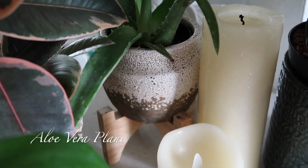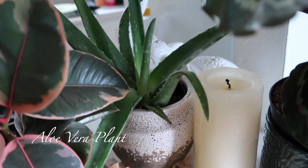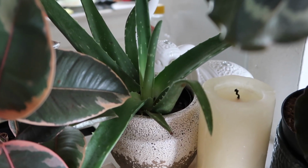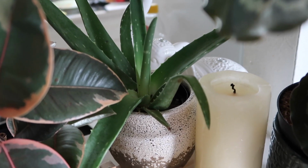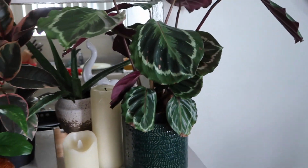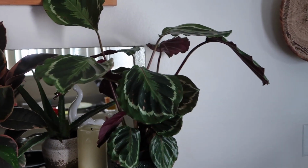And then the stand, I just had it from another pot, and I just put it here, and it's just really nice. And she's so easy to take care of. She's perfect for new beginners with plants. And let's move on to my most difficult plant that I have.